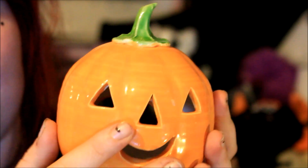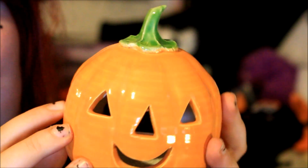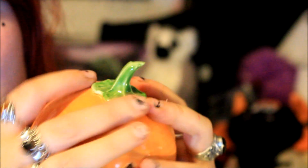So I found this little pumpkin tea light. Now this is quite similar to the ones that they sell in Poundland around Halloween. It is ceramic and it is really nicely made. But this one seems to be handmade, so it's even more amazing that I got this for so cheap. He has an orange glaze which has this striped pattern in it which gives it a really nice effect. He has a very detailed little stalk coming out of the top of him, which is green, and then he has this hole in the back for putting your tea light in.